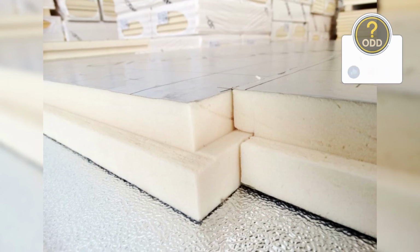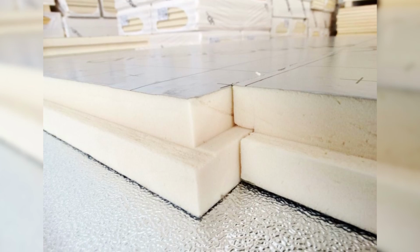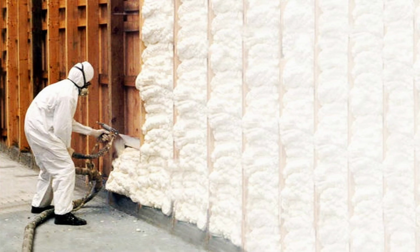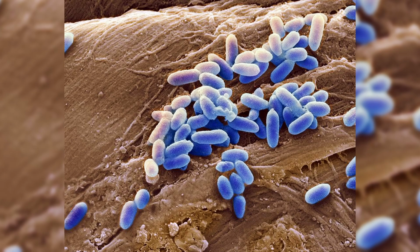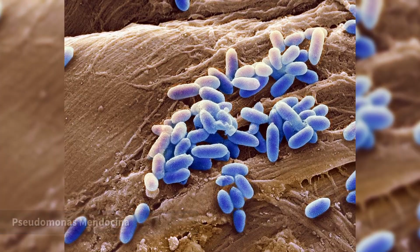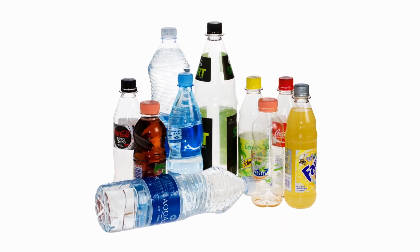This isn't about polyethylene anymore. Pseudomonas putida has shown the ability to degrade polyurethane, a plastic used in insulation, foams, and coatings. Pseudomonas mendocina has been studied for partial breakdown of PET, the plastic in water bottles and synthetic fabrics. Some strains even show signs of attacking polystyrene after oxidative pretreatment.